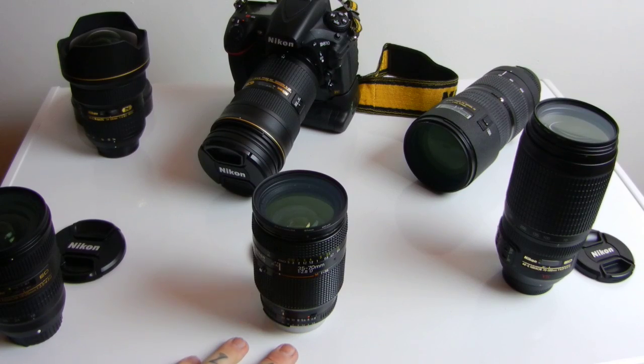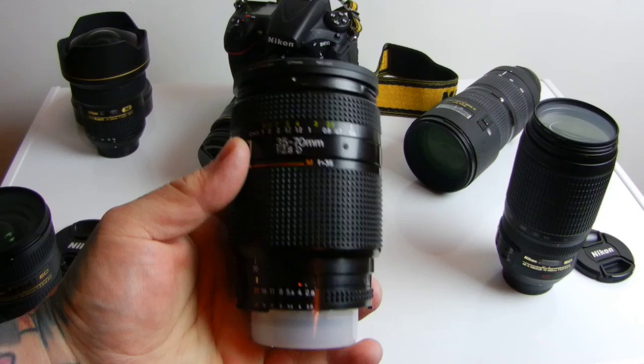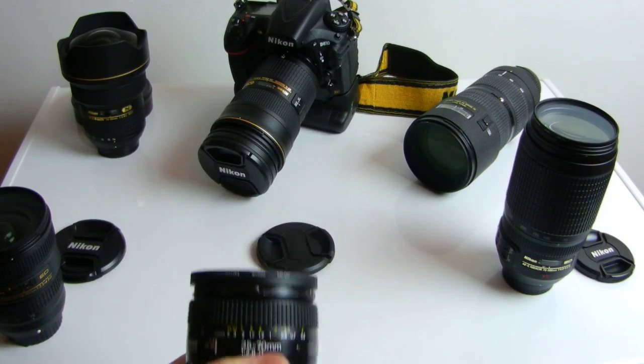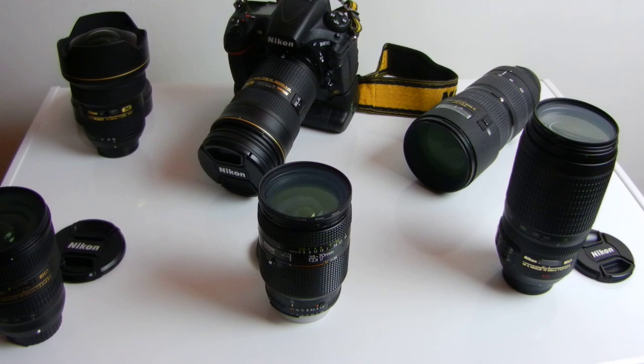The 35 to 70 2.8. Like I said, I saw one yesterday close out for $200. Awesome lens, just awesome. There's nothing more that can be said about it. You have to own it. If you don't buy it, you're an idiot.